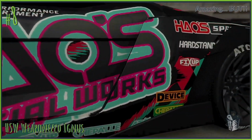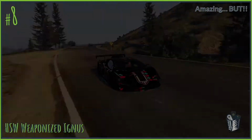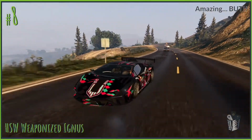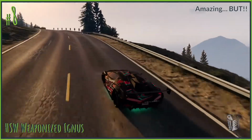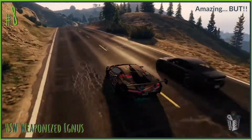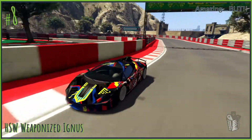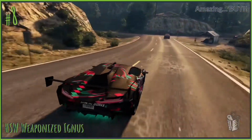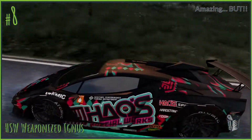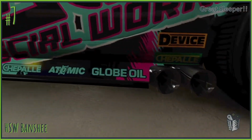Now this is where you might get mad at me. This is the first maybe controversial pick on here. At number 8, the weaponized Ignis. And don't leave, I will explain, because this car is incredible. Its handling is absolutely just awesome. It's amazing in so many ways, and it even absolutely kills it at my test track. It's the fastest of all these cars on my technical circuit. So why is it all the way down in number 8? Well, it's awesome to drive. It's so much fun, but I always find myself putting it back in my garage for one reason: that stupid gun.